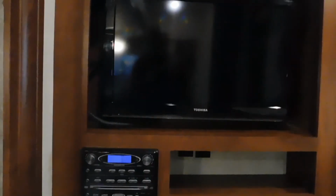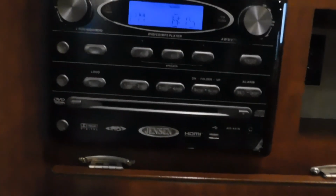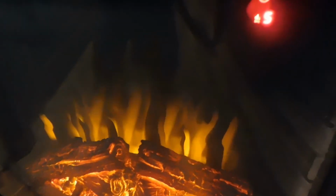This is to check your levels, your battery, all of your other tanks. Toshiba TV and Jensen stereo system. Looks like he's got a DVD player in there. AM FM. And here's your cable hookups. Fireplace. Turn it on over here. Next to that is a flame button. Hit that to change your flame levels.